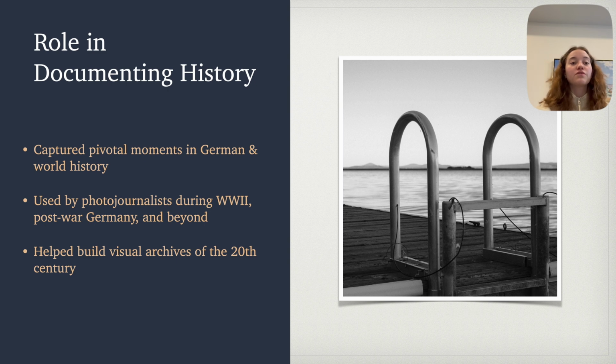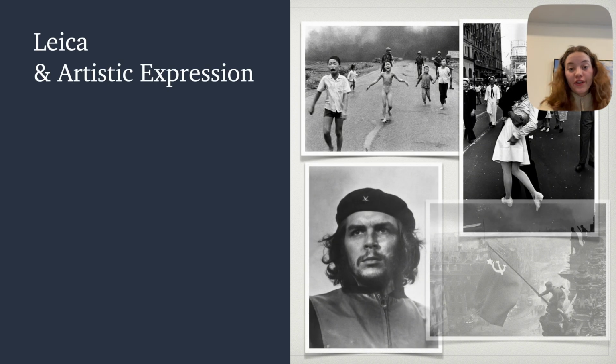From the devastation of war to the rebuilding of post-war Germany, the reliability and portability of Leica cameras made them indispensable for photojournalists, helping to create some of the most iconic visual records of the 20th century. This shows just how Leica has had an impact on photography and its visual culture around not only Germany but around the world. However, Leica's impact goes beyond engineering and history.